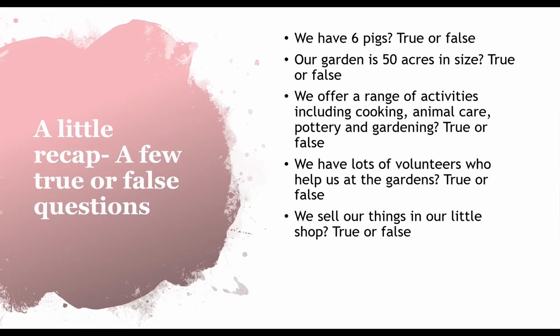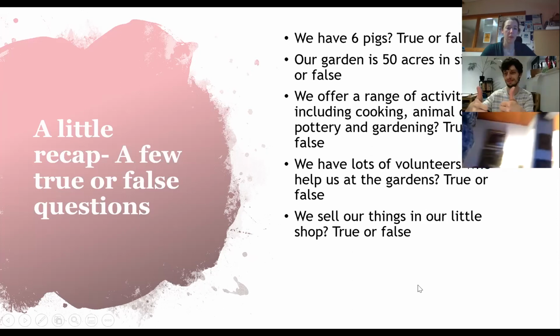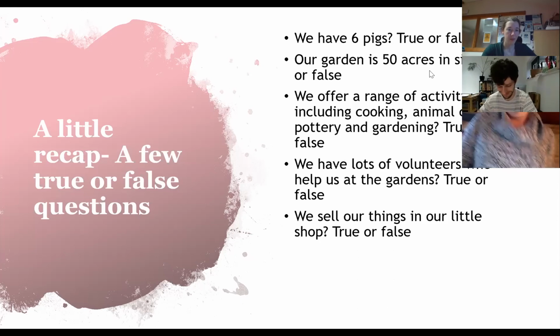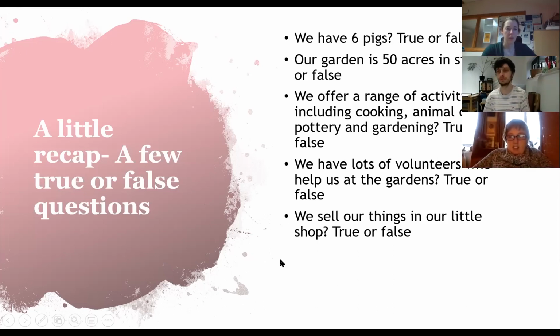And the last one, we sell things in our little shop. Is that true or is it false? True. So it is true, we do sell things. We haven't got much in our little shop at the minute, but we will have, and it'll be a lovely shop.